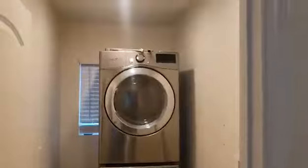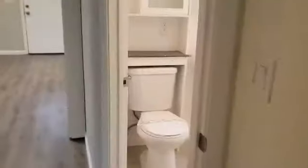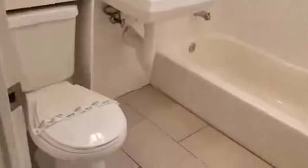And now as we turn over here, you can see it does have laundry. Stackable washer and dryer with a little bit of extra space for some storage here. Now we're going to head back into the hallway where you have your bath.